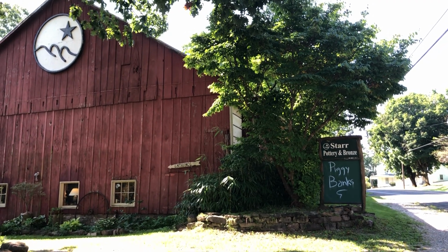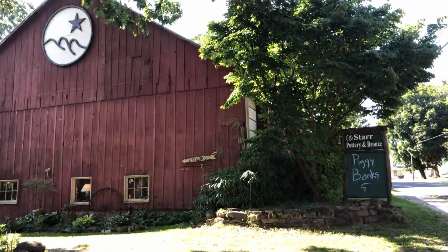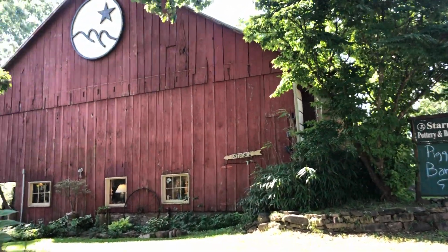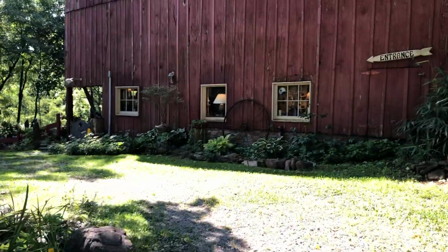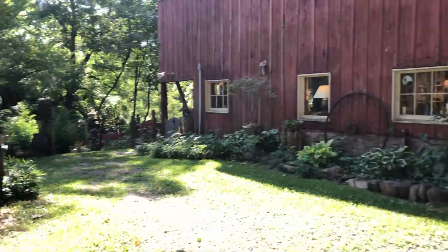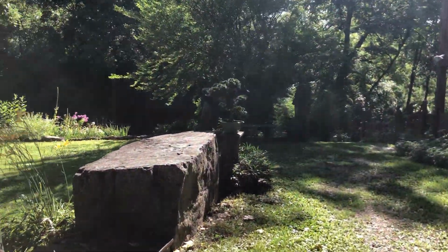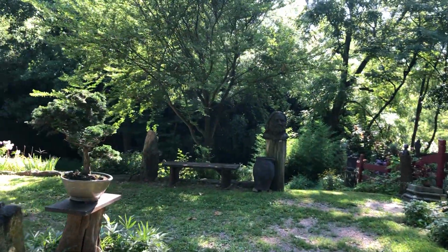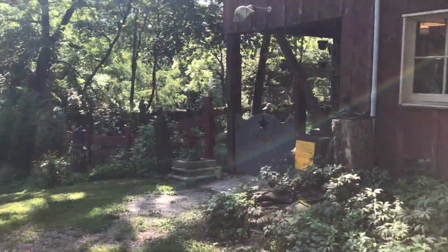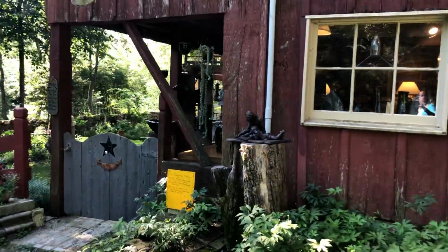This is the outside of their property, and we're going to meet Tom and Diane in a few moments. But I wanted to show you and highlight the area that they're in. Around their property, they have beautiful gardens and sculptures that they've created. Some are made out of clay and some are made out of bronze.